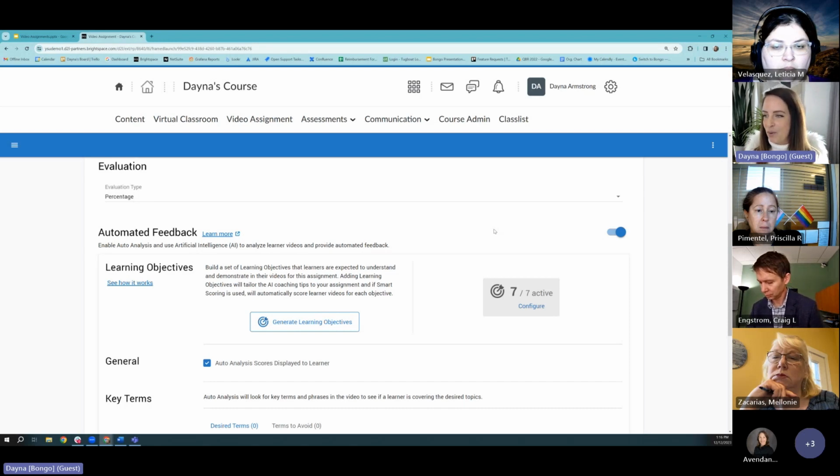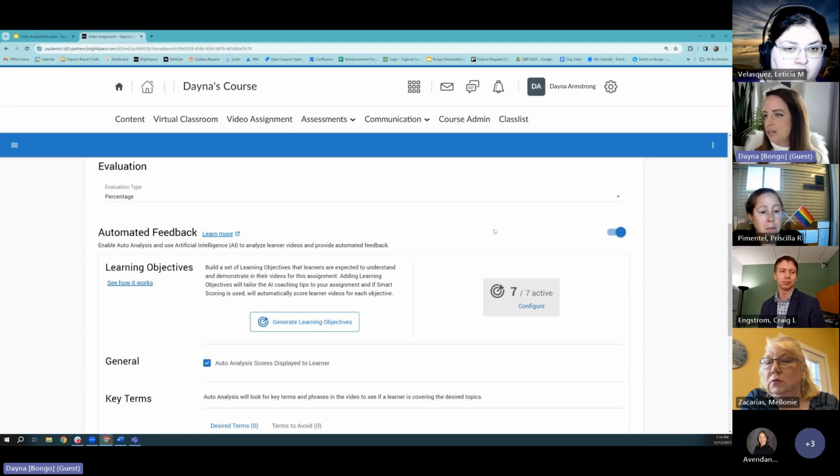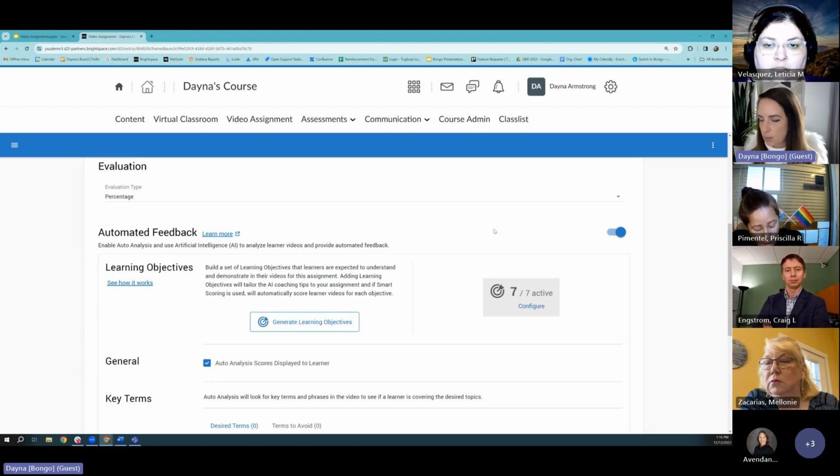I'll proactively ask a question I get all the time: can I edit these objectives? Can I write my own? In version 1, because of how we need to control the way the AI works, they're not editable. You can uncheck them. You can rerun the objectives generator as many times as you want so that you can get to a place where you're really happy with this. We're absolutely looking into what editing looks like in the future, but we just need to really control how the AI process works.